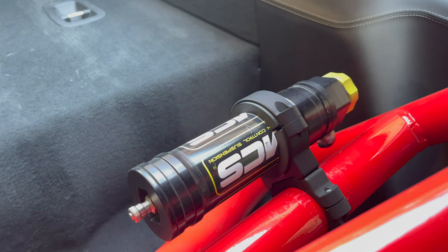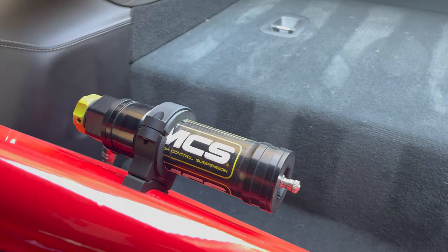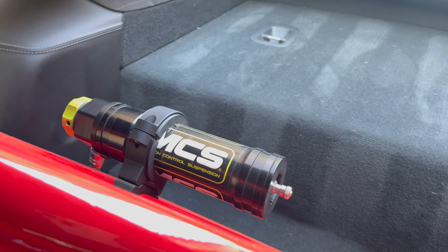My name is Gabe, and today we're going to be reviewing the Motion Control coilover systems. I have them both on the F80 M3 and the GT3. I've had them on the F80 since October, and on the GT3 since maybe the December, January timeframe. I have about 20 track events on them combined.